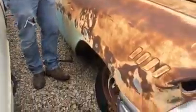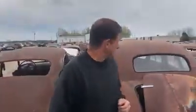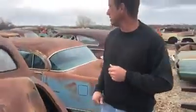So let's head up to another 58 Chevy wagon. I think we've got a 57 wagon up there also. We'll walk past this little 55 Pontiac 2-door post right here, and we'll work our way over here to another 58 wagon.